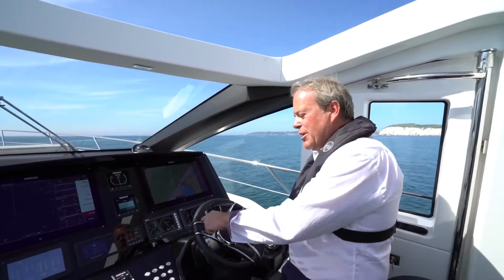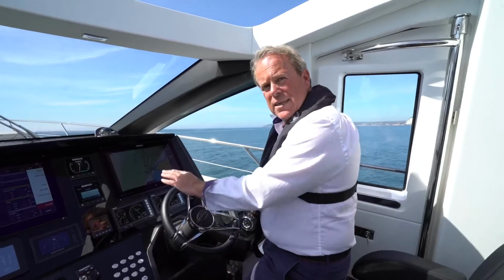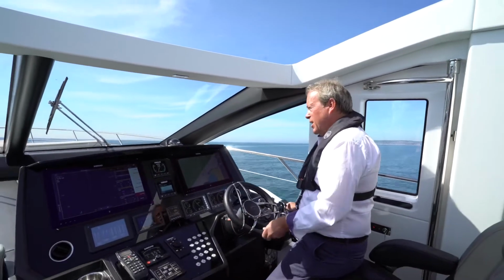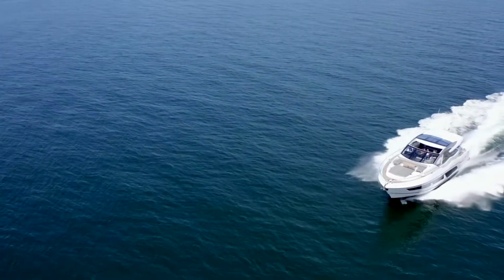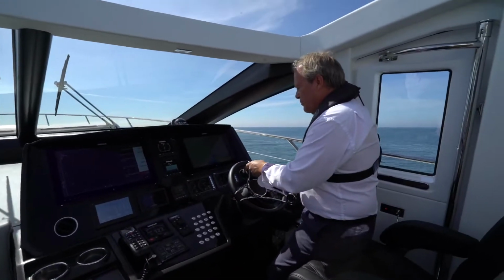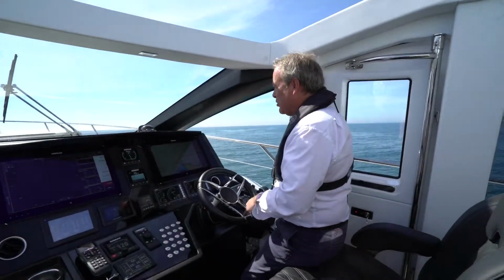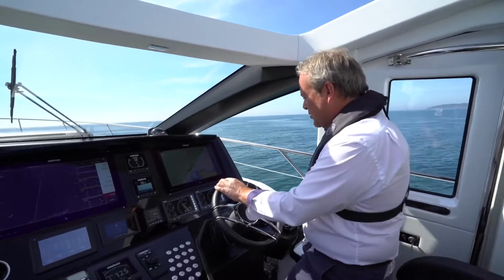At this speed, you'll notice the steering is still finger light. I mean, so easy. You know, turning around to port, I mean, just absolutely fantastic. Back to starboard, I mean, it's literally finger touch. Absolutely brilliant. So, being the Predator, let's really see what she'll do, shall we?